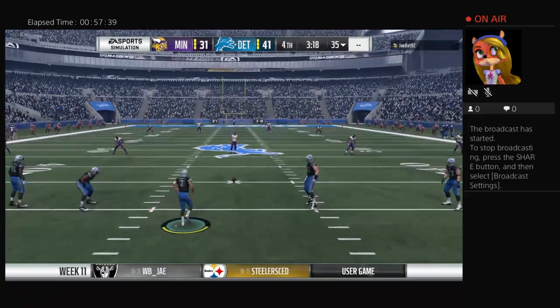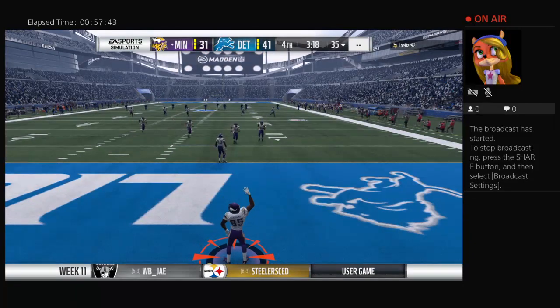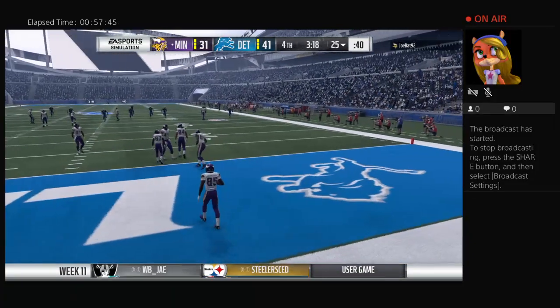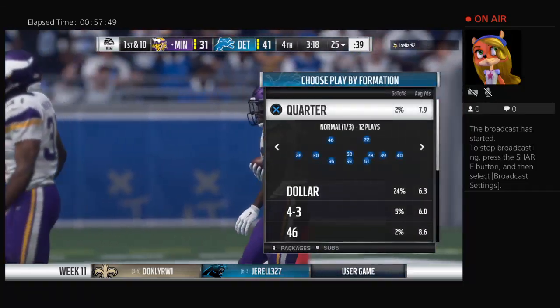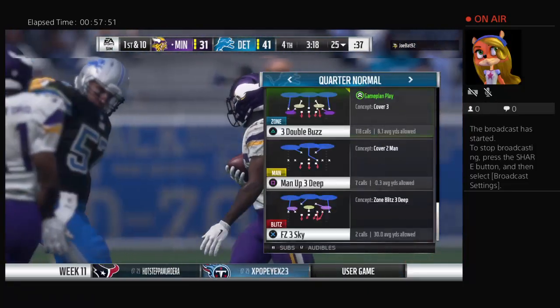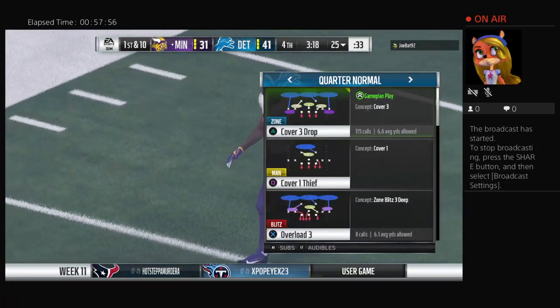Set now to kick this one away, and off it goes. And now out comes Minnesota. They're sort of seeing themselves spiral out of control. Let's see if they can get things back on track.